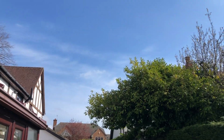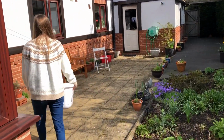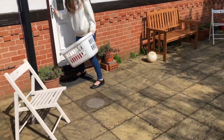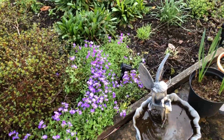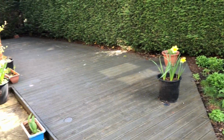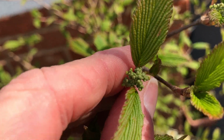Well, it's Saturday, about 11:15, and the mist and cloud has cleared away and it's now nice and sunny. Stina's just been putting the washing on the line, and yeah, we've got the sun coming out, so the solar panels are on, and a little fountain going, and this has been nice, this early spring ground flower here. This is starting to get its leaves and it will flower soon, hopefully. See the little flowers coming there.